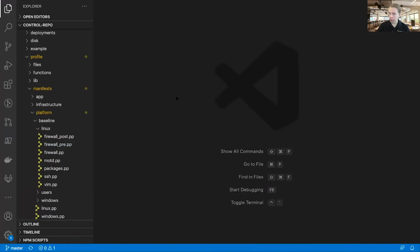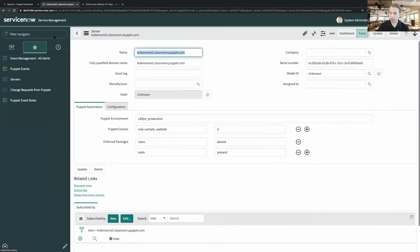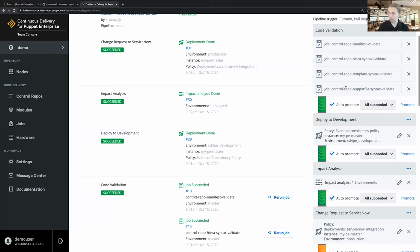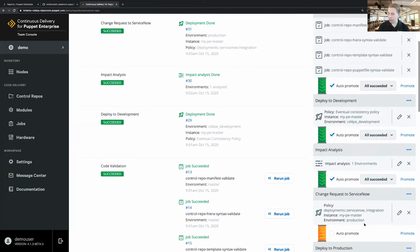So let's have a look at what that looks like. So I did a code change here. In my code, I added a little bit of code here to start managing the Puppet service, make sure that it's running. And we can see that in CD4PE, that code commit triggered a pipeline, but this pipeline only runs up to this point. So it validates my code, it does a deployment to some test nodes, it performs an impact analysis, and the impact analysis is on my production environment. And then it does a change request to ServiceNow.